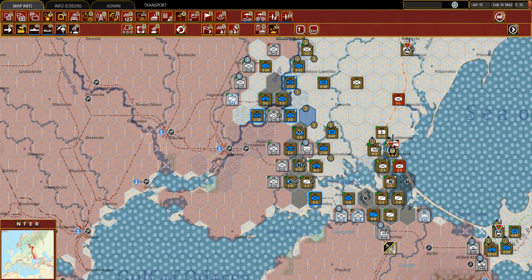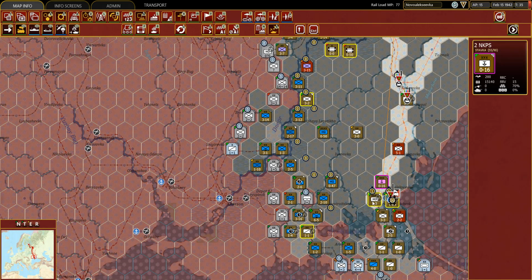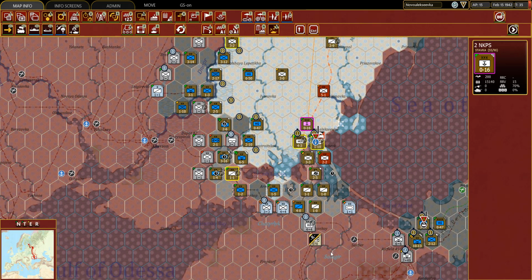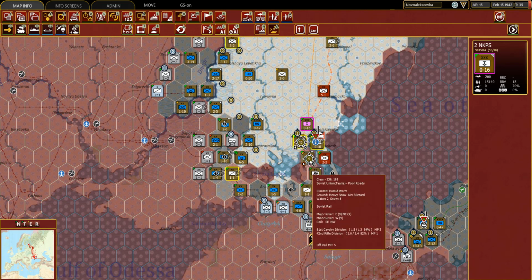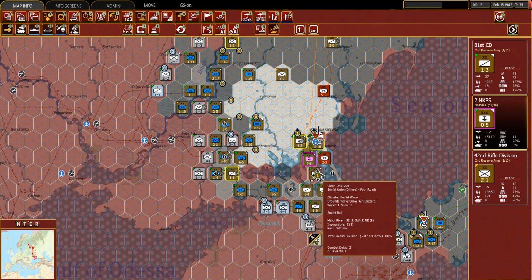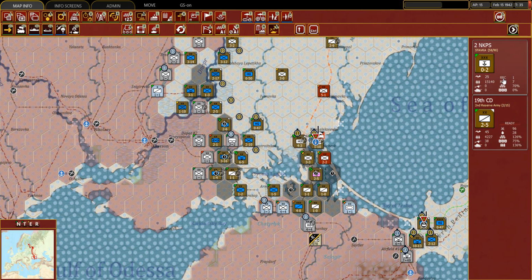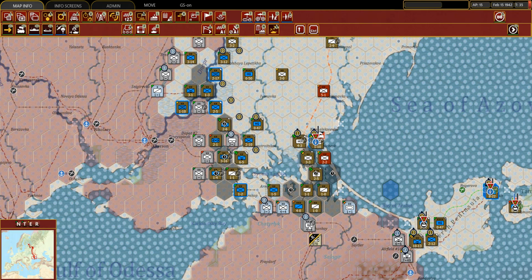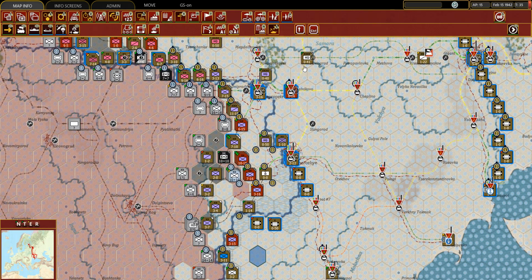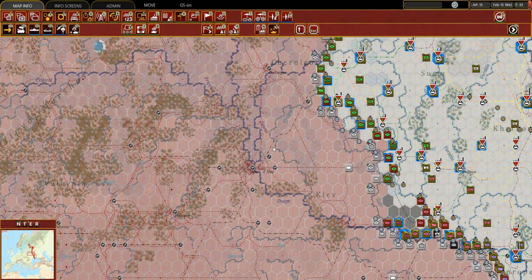Such a shame you cannot move in there. Haven't moved these yet. You know what? Why not? Let's just go for it, and then hopefully I can very quickly get a depot here and start working on the rail line this way. It's of the utmost priority. I guess.